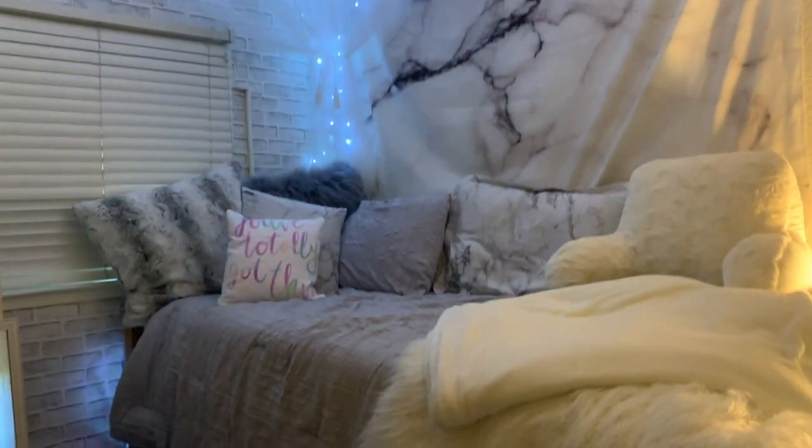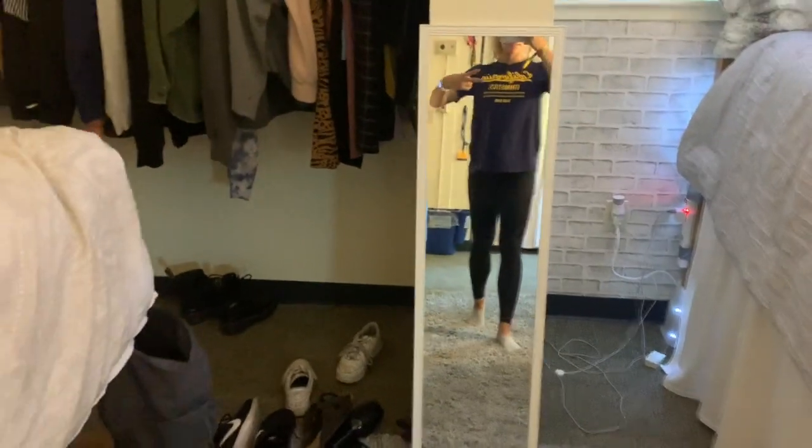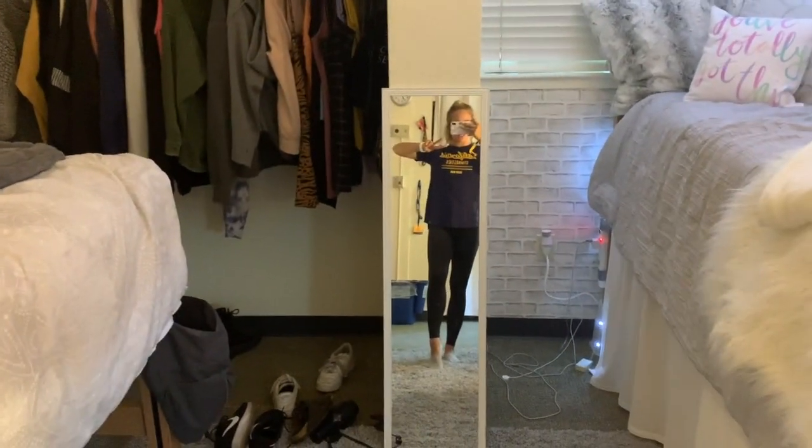So this is my bed. It was kind of inspired by Dormify and Pinterest. And under here, we just have drawers. Dirty clothes and more drawers. Then we have a slimming mirror to make us look skinny for pictures.